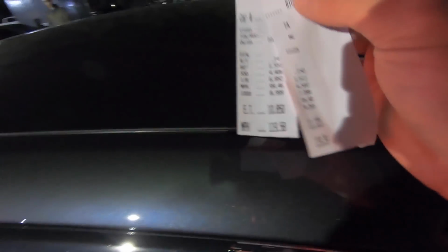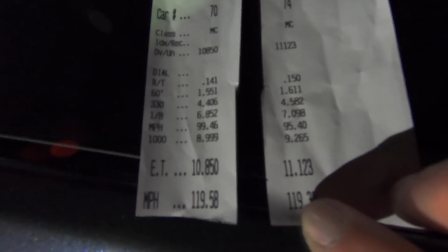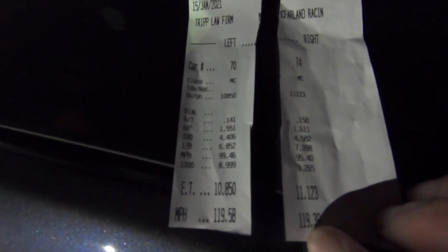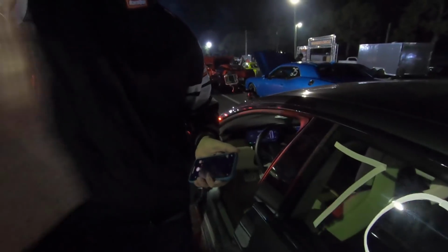All right, so here are the time slips for the Tesla and I. The Tesla ran a 10.85 to my 11.12, both crossing at 119 miles an hour. Reaction times were almost identical. His 60 foot's just a little bit better, probably that all-wheel drive and instant torque. That was a really, really good race. I really wish I would have had my GoPro on because when we launched, you were right there and they just slowly were walking.